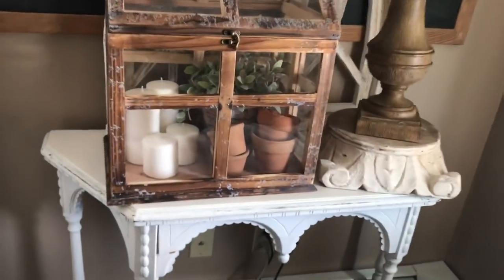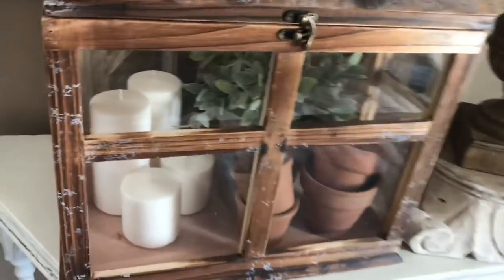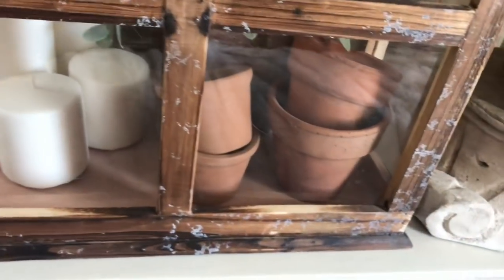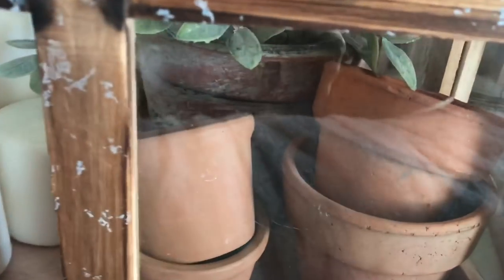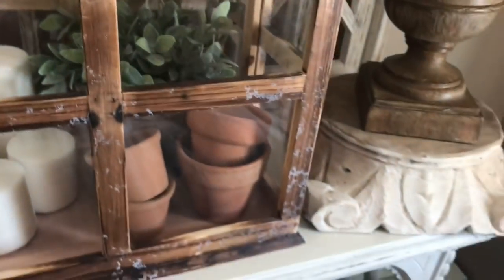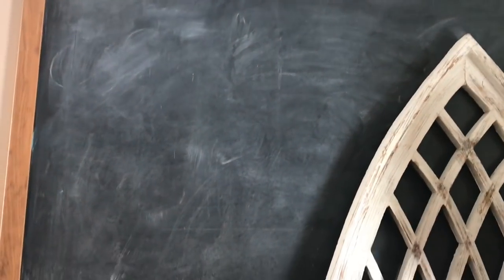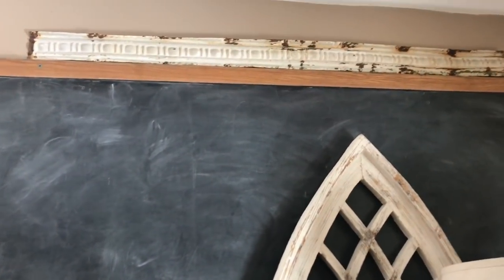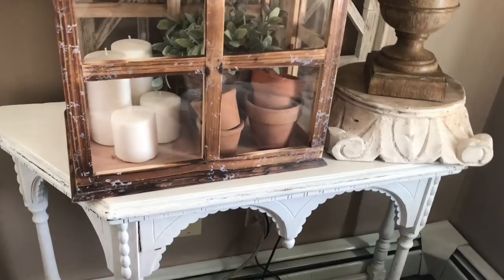Then over here on my favorite little table, I have this terrarium. Is that what they're called? I put some candles in there, and I put some terracotta pots. And then there's another terracotta pot back there. It's bigger. That one's from Hobby Lobby. Little plant in there. And then I just have my arch thing in the back with my gigantic chalkboard that's always there. And there's that piece of vintage trim that I like. So that is next to my couch.